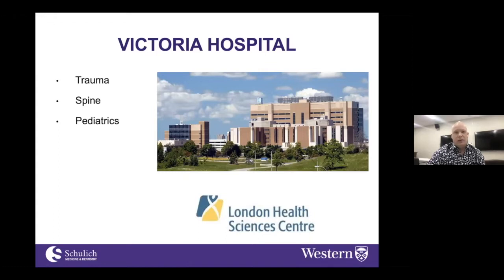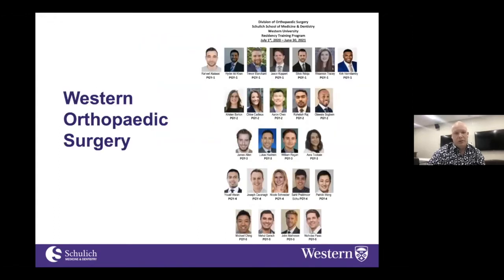So spread across the city are our Western Orthopedic Surgery residents. These are our current residents. We are one of the bigger programs across the country with 25 residents right now. There are only a few that are bigger across the country. It's a 5-year program, so they would progress down these pictures to the bottom. We have the 4 gentlemen at the bottom who are currently studying like mad, hoping to pass their exam in a week or 2. So these form the majority of the trainees that we're going to take care of.